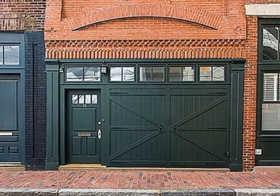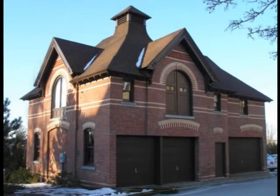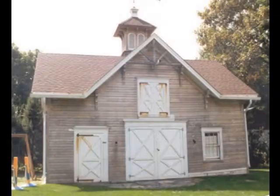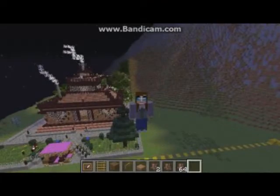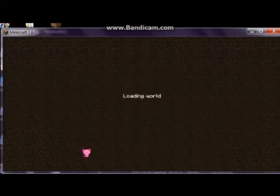Detail of the doors, so I don't have to feel too bad that I used three doors, because that looks like garage doors, but that looks like barn doors. I could not figure out how to do that. I thought it'd be really cool to do that with redstone, but I really didn't have the room. So this is my attempt.